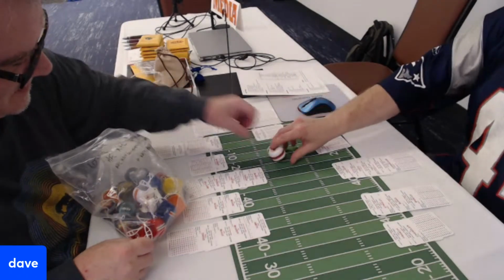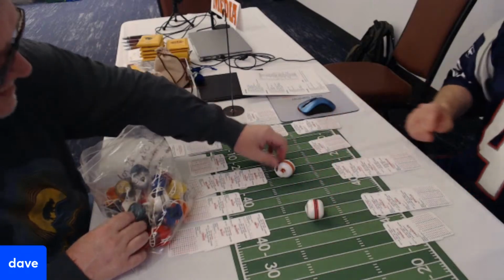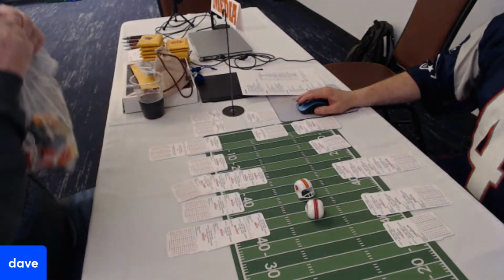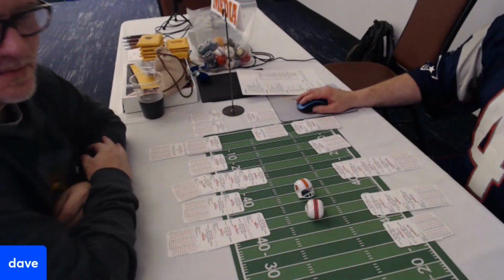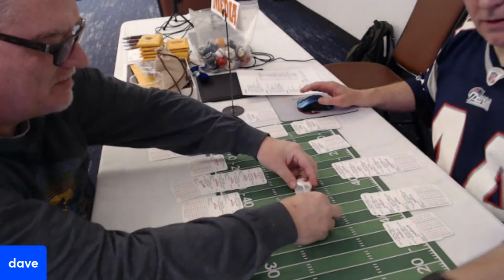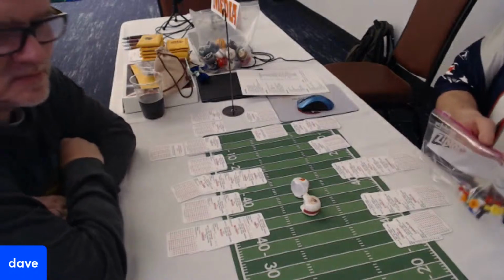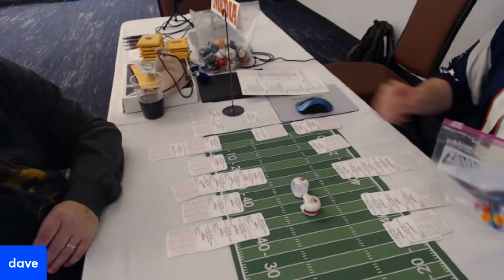All right, so there's New England, and we'll put New England head to head in the middle, I guess. And then, yep, there we go. Nice job. And so we have our dice. So should be good to go. Yeah, we have our helmets.